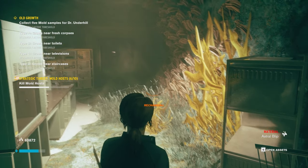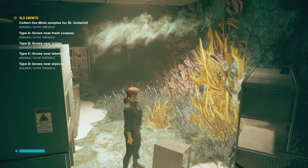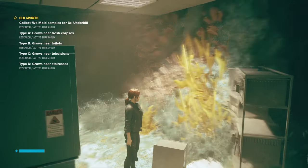I love that it seems to be able to hit multiple enemies at the same time. I don't know if it's proximity or if it just penetrates through an enemy and will hit one behind it.